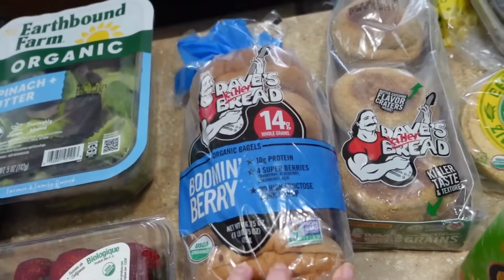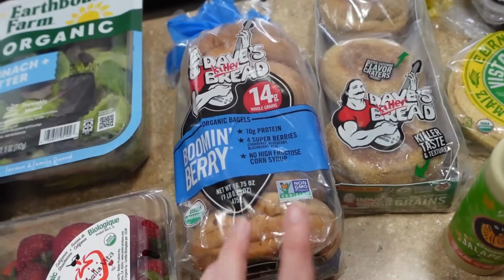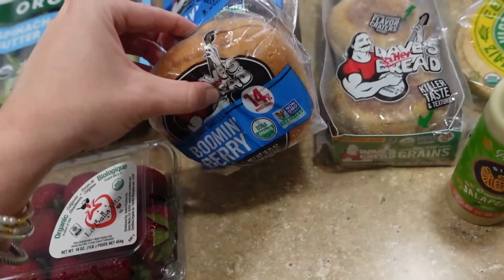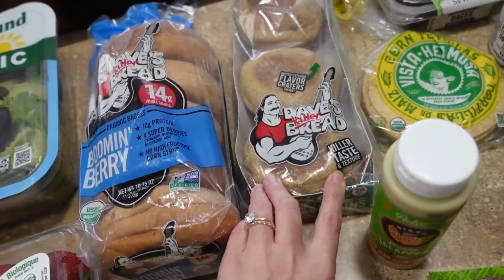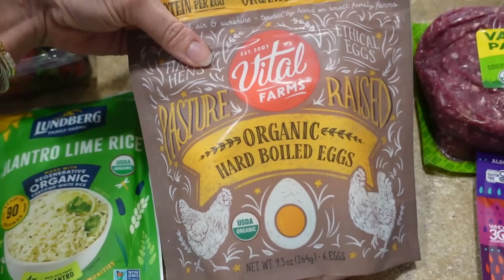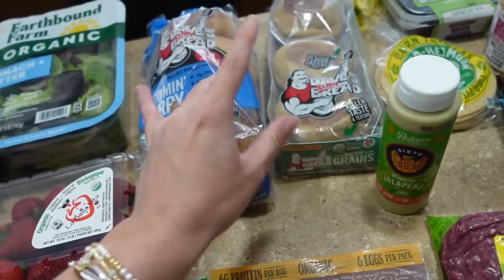They had a buy one, get one half off on the Dave's bread. So I got the Boomin' Berry. This is just like blueberry bagels. And then I also got some English muffins. I'm gonna have that this week with some hard-boiled eggs for breakfast, and I'll probably just freeze whatever I don't use.